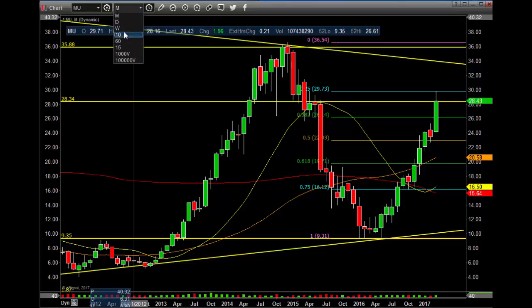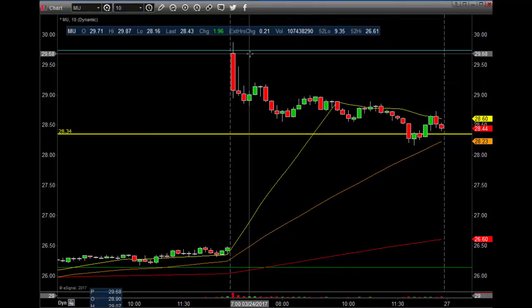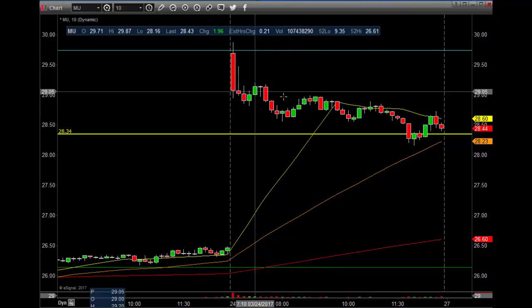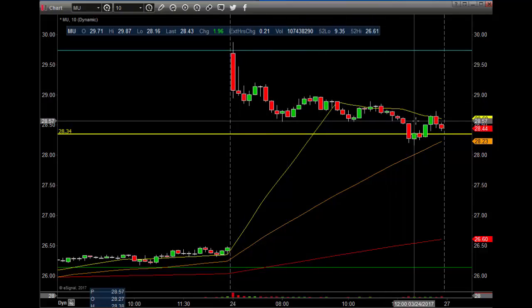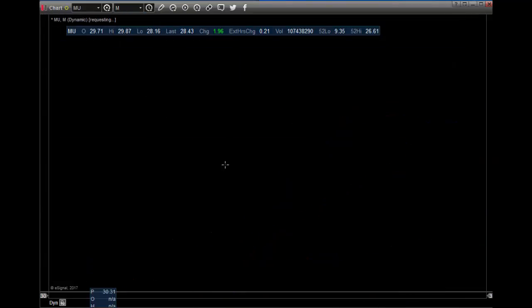If you go to the 10-minute chart, we posted this yesterday evening, Thursday, saying, hey, if this thing hits 30 bucks around that area, it could possibly fade. The post is on StockTwits, all that stuff, so check it out. Did exactly what we said it was going to do. You know, this is just resistance, guys. It's not like I'm making this stuff up.